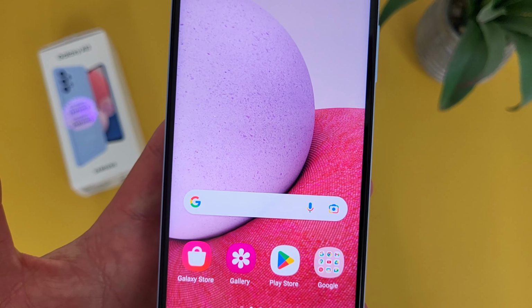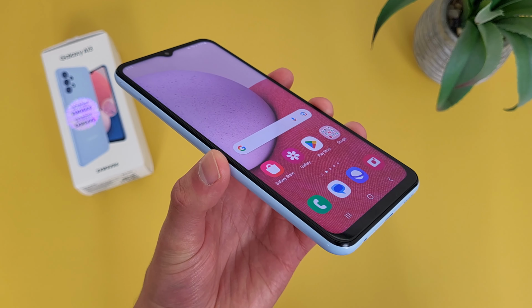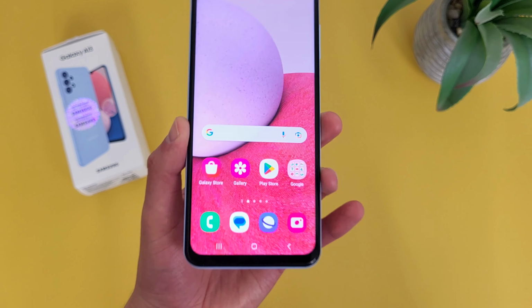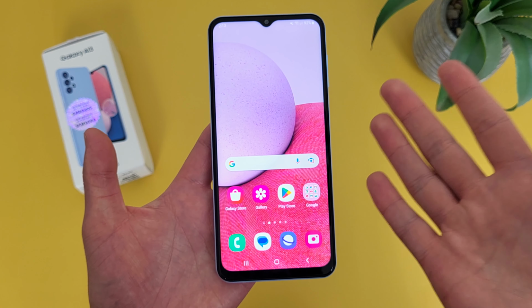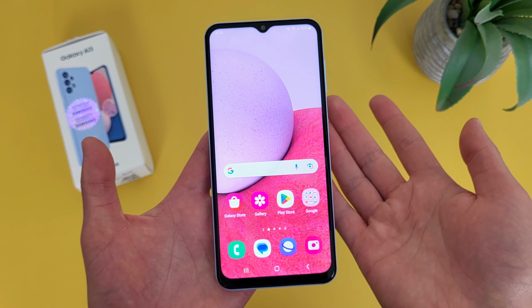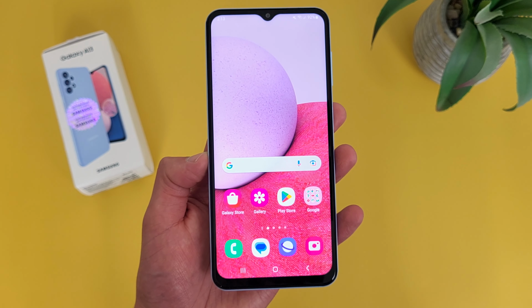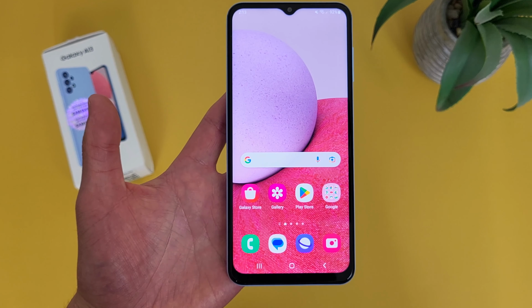The image is really sharp, the colors look good, the brightness is nice, and even the viewing angles, for what they are, are at least decent. Now, that being said, if you're outside in the sun or in a really bright area, the phone is still not going to be the easiest to see, but in a more typical setting, in general, this display is going to look really nice. So if you're consuming a lot of content, especially stuff like videos, where the image quality matters a bit more, compared to most phones in this price range, the A13 is going to be a great choice.